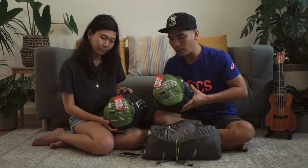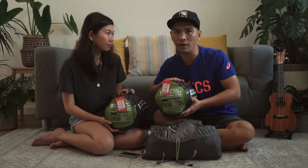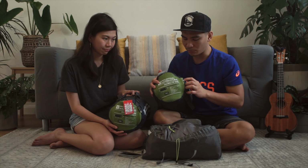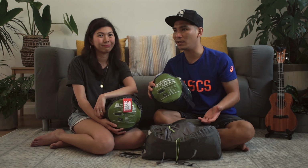And again, I'm pretty sure you can buy something cheaper as well. I think this is just synthetic filling in here, not down, which is the reason why it's slightly heavier. And obviously down would be more expensive. But since we are just starting out, we thought we don't necessarily have to invest in all these expensive things. Later on, if we do get into this hobby, maybe we will change at some point. You never know. But as a starter, this will do. We think this is quite good.